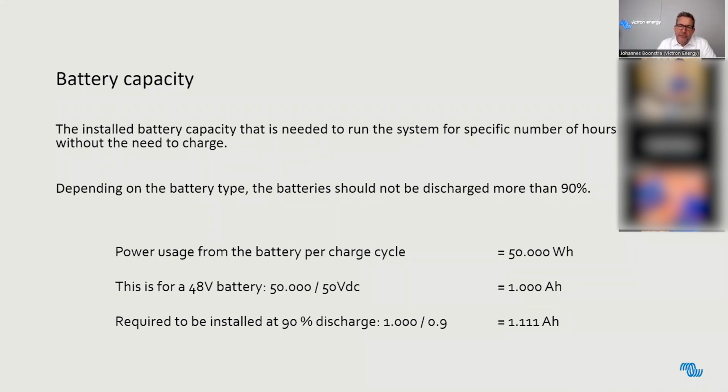Well, the battery capacity you need is something else than the battery capacity that you have to install, because there is a depth of discharge. The depth of discharge means the battery you install is larger than the energy that you actually need. In this case, let's say that the battery discharge should be about 90%. That means there's 10% left in the battery, and you would be using 50 kilowatt hours from that battery. That would be 1000 amp hours. That 1000 amp hours divided by 0.9, because of the maximum discharge of 90%, means you have to install 1111 amp hours. So most likely in this case, that would be a 1200 amp hour battery to be able to supply the energy to this system well.